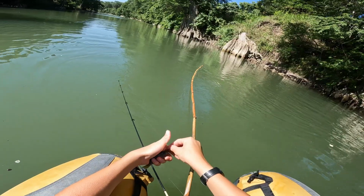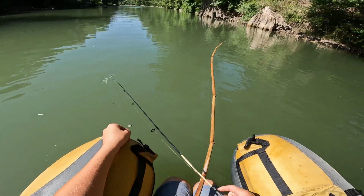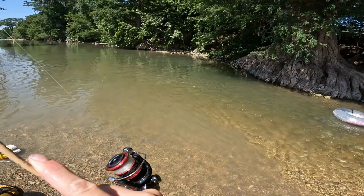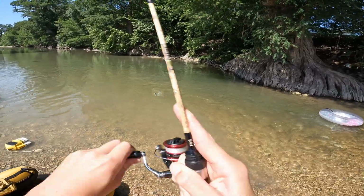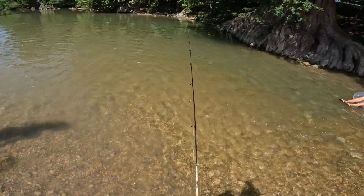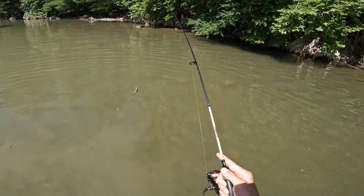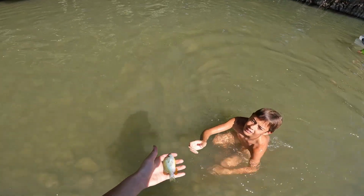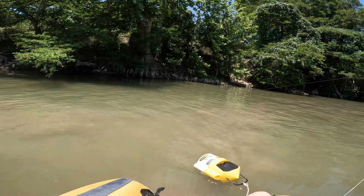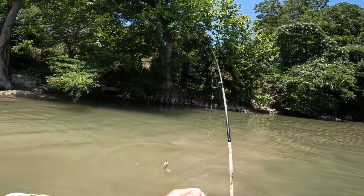Bluegill. Beautiful little sunfish right there. Oh, he's in the water. Yeah. Got him. Oh my god, dad. That was quick, dude. That was a good one. That was one cast. It's a big boy. Right there. Maddox wants to get the release. There we go. Nice little spot.